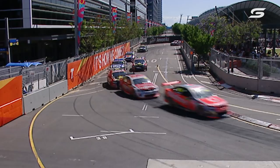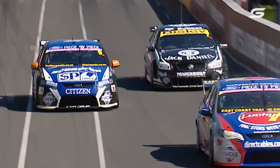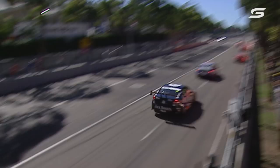Now remember that he's in a battle for third, and he's in the battle with Mark Winterbottom. Now Winterbottom is serving a pit lane drive-through penalty. Just try and get round and give me a heads up on what you think's gone. And Van Gisbergen just about got unloaded up at 12, and there's some problem with the front of the car.